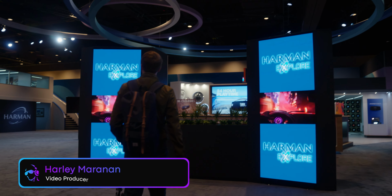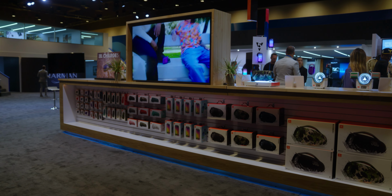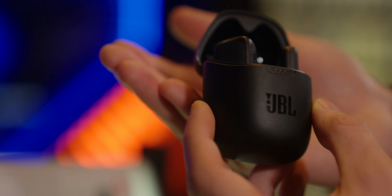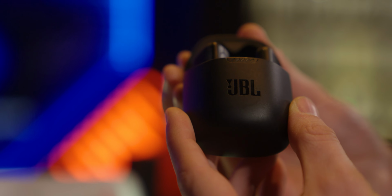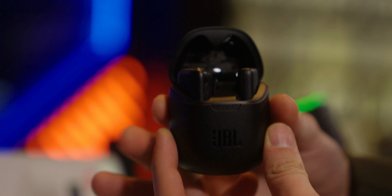Just came out of the Harman Explorer event where they were showing off some cool products being released by JBL this year. Now, starting with some microphone tech, they've got the JBL Quantum Stream Wireless for $100, and it's their wearable clip-on microphone, so think something along the lines of the DJI mic or the Rode Wireless Go.